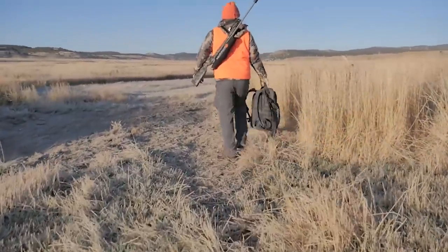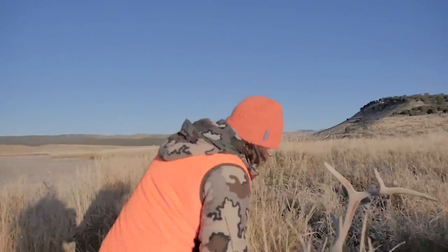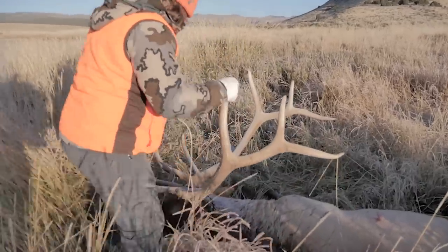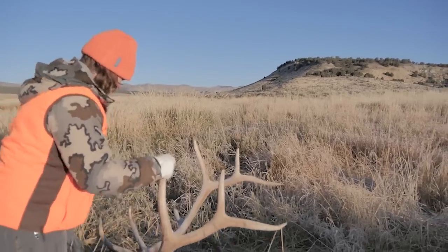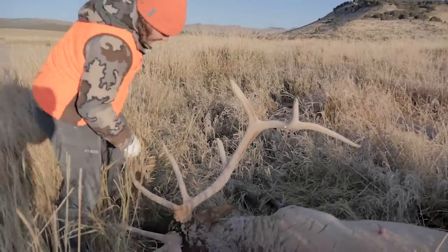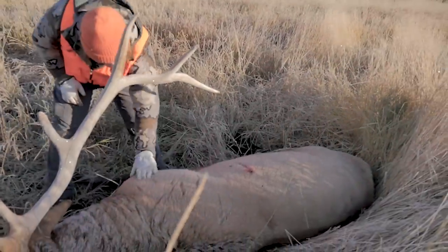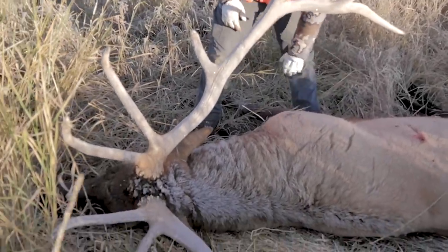Yeah. Broke his thirds off. Smells like a good bull. Oh, yeah, look at that. Look at those seconds. Yeah, he broke both of them off. Look at these scars on there. Nice. Just been fighting hard.